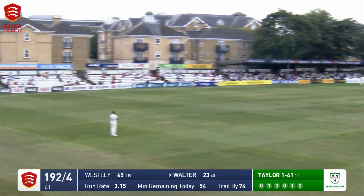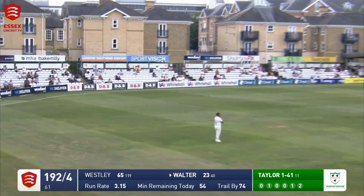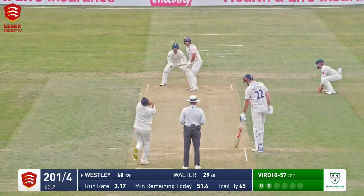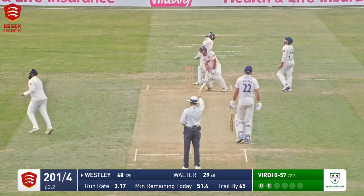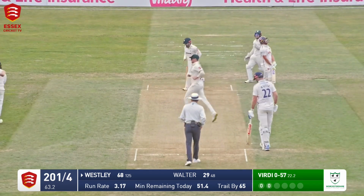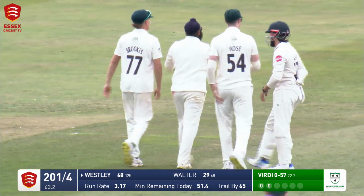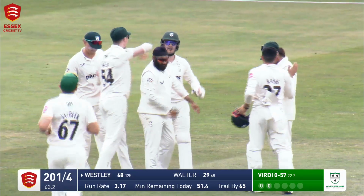Verdi comes in, and this is slog swept by the tall Paul Water, and it's gone for 4 into deep mid-wicket. As Verdi comes in, this is a nick, and he's been caught. Westley has to go. He looks devastated. He knew he nicked that straight away because the keeper kept his hands there.